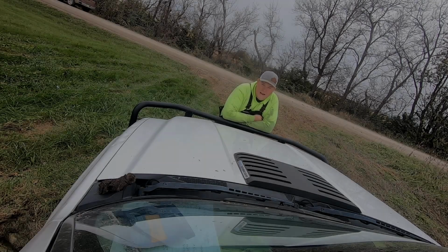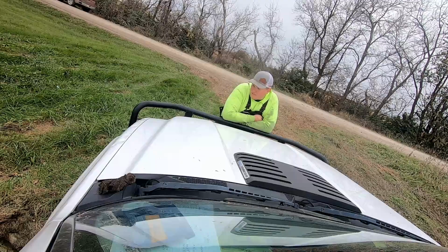Got stuck trying to pull the head out. This thing's just a dead pull. Not really stuck, just kind of slipping. Just a little tug on the front end, we'll get her out.